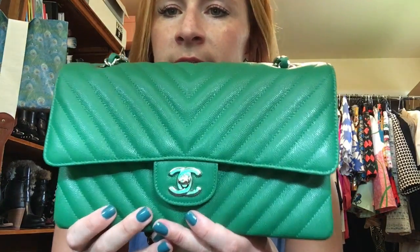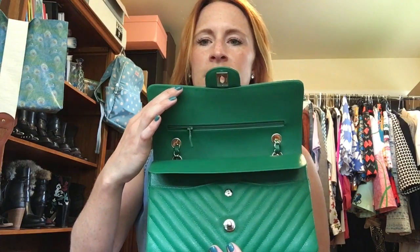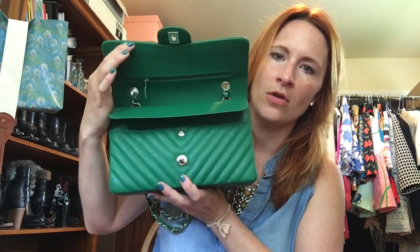The material for this is the only one that I have in caviar. So this is a green caviar leather. It's in the chevron style, so it's not quilted. It has the chevron, and then it has a shiny silver hardware. The inside of the bag, so anytime you buy a seasonal bag, you don't have the burgundy interior, and when I say seasonal, it's like a seasonal version of the classic, if that makes sense. So the interior is the same color as the exterior of the bag.